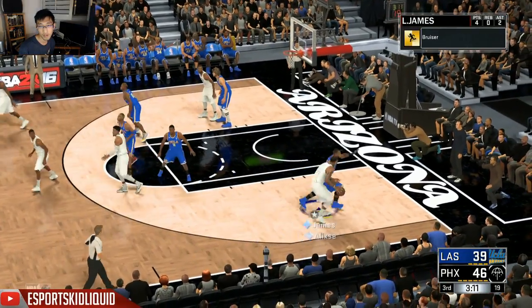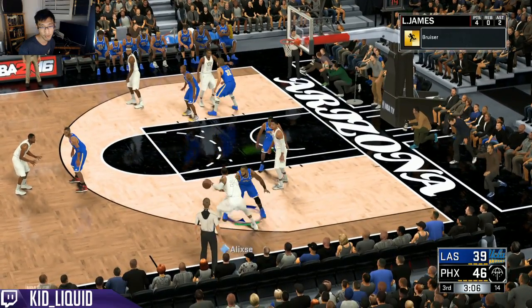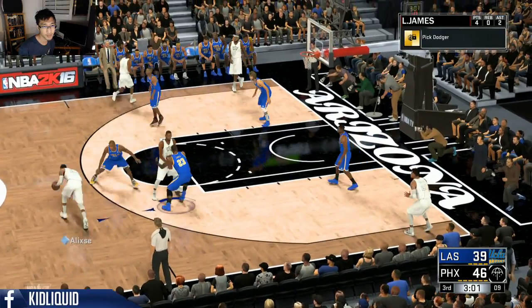Well, we've seen that movie a few times, haven't we? An easy bucket in the paint. Well, listless and lifeless at the defensive end. I mean, especially inside. They've really got to pick up that interior defense.